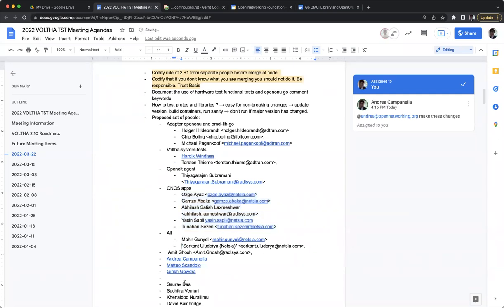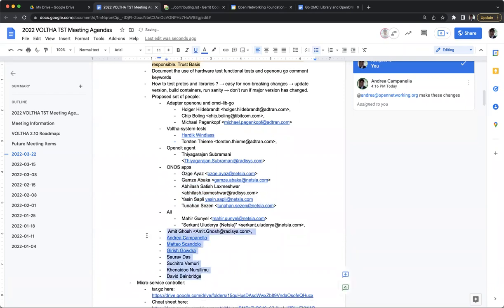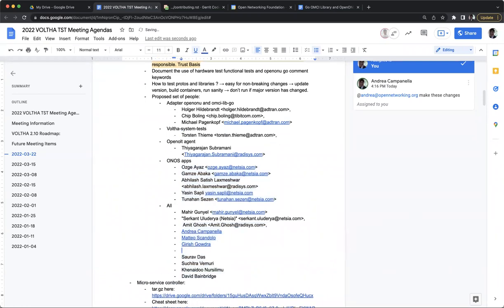So this would probably be my thinking. I guess I actually missed Hardik down here. I can maybe move some of these folks around because they might have more than one.